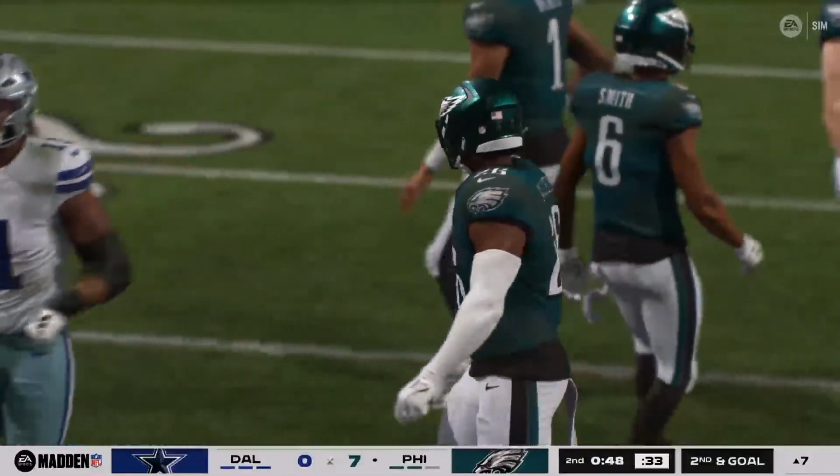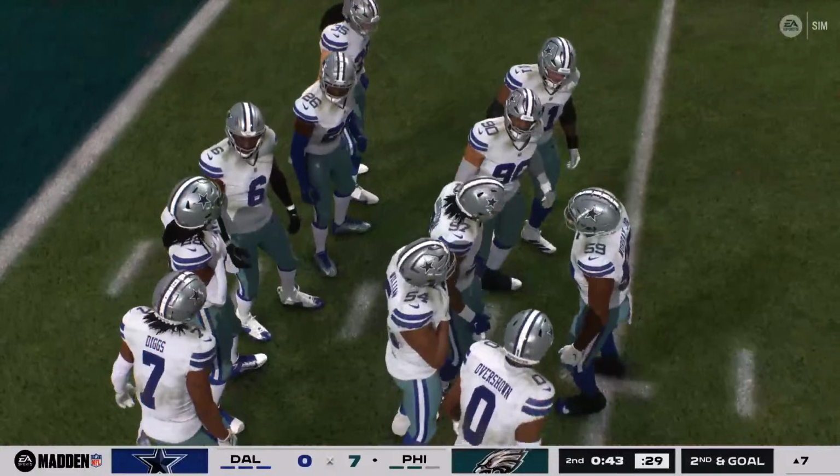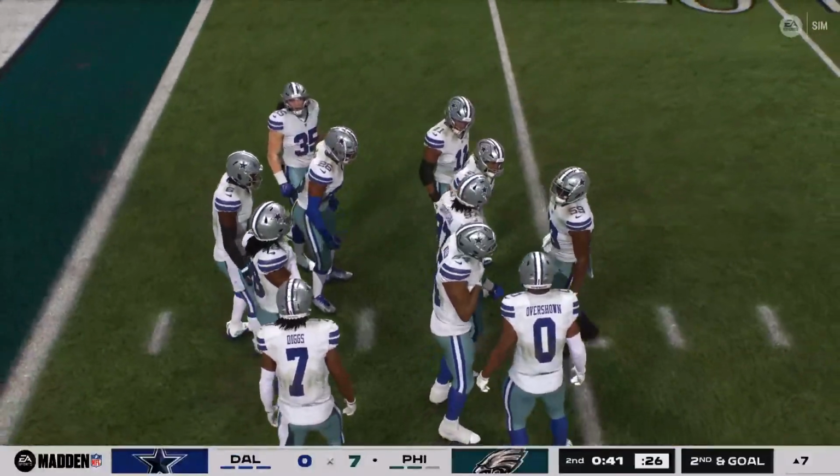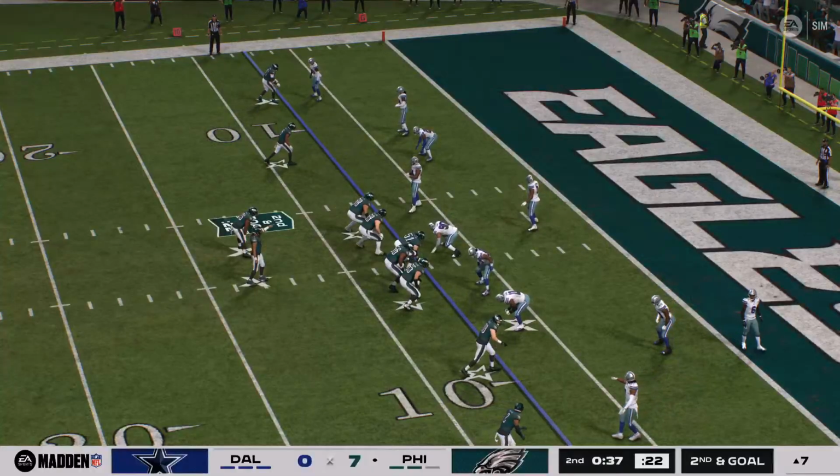I'm going to guess at some point, whether it's in the huddle or over there on the bench on the sidelines after this drive, QB is going to go apologize to that running back. He just ran him into one heck of a negative play. 2nd and goal coming up from the 7.